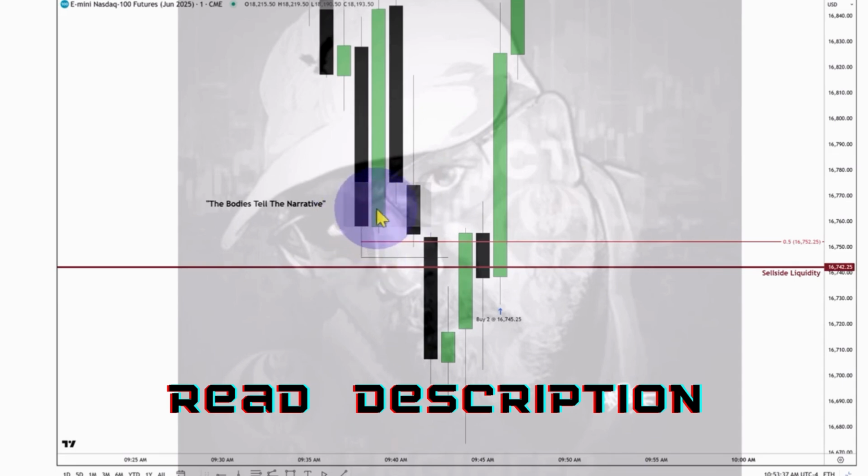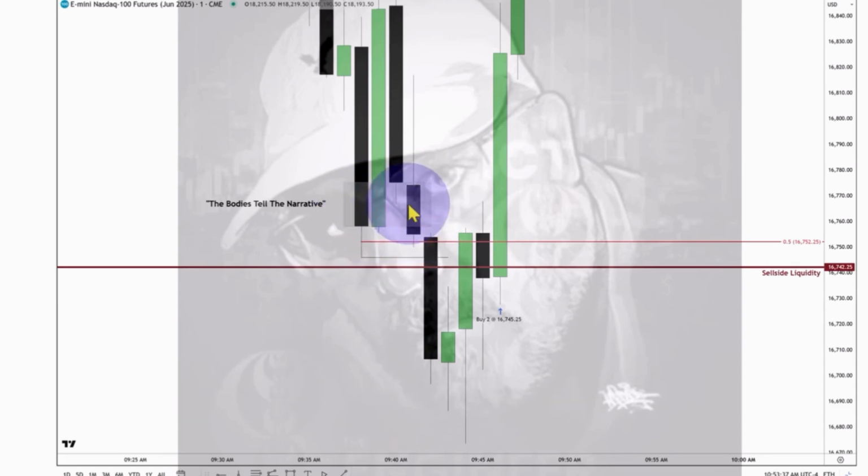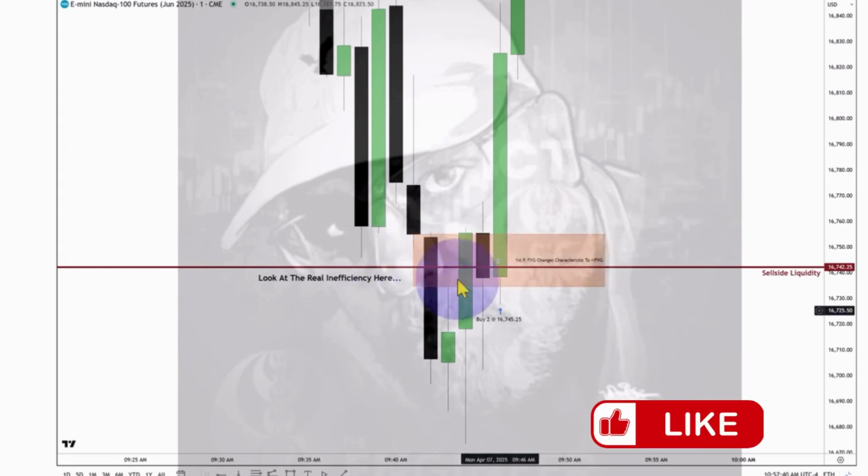So it's not accurate to call this an inefficiency. It's part of this larger range that's been traded back and forth. And then when we get this candlestick here, this is actually a gap from this low to that low. So look at the real inefficiency here. And there it is. Now I'm entering right at the consequent encroachment of that.